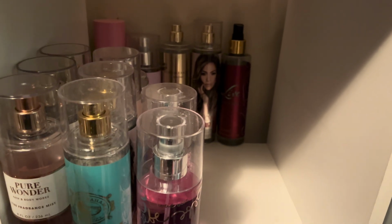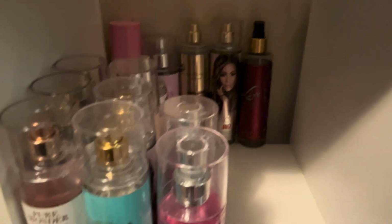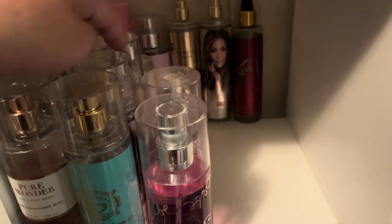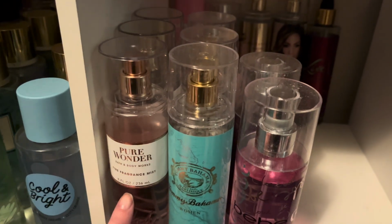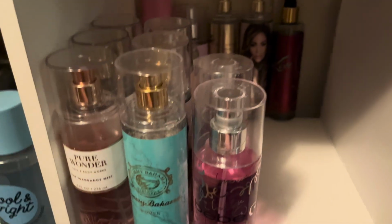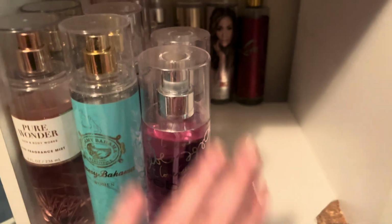And again, I'm not going to forget them just because they're towards the back, because I have the perfume sitting out where I can see them. So I can still reach for those and use those as I want to use them. And then I have some more perfume mist versions of perfumes, and then over here I have a few of the signature fragrances from Bath and Body Works, just a few of them sitting up here, and then I have some more perfume mist versions of perfumes down here. So that's what I have up here.